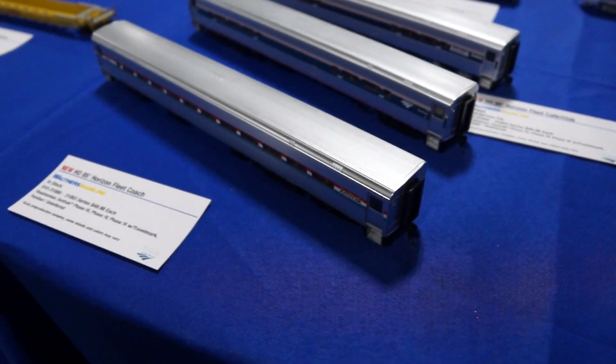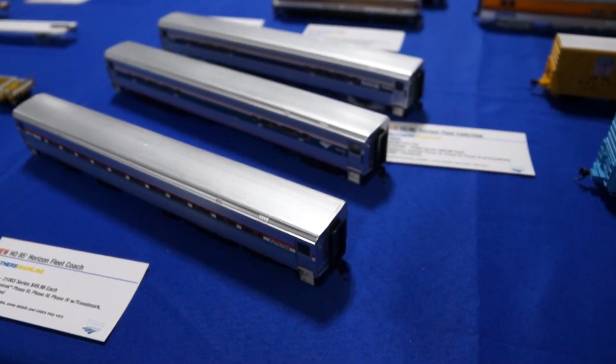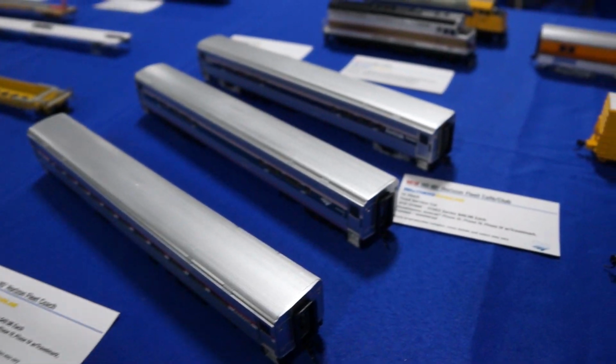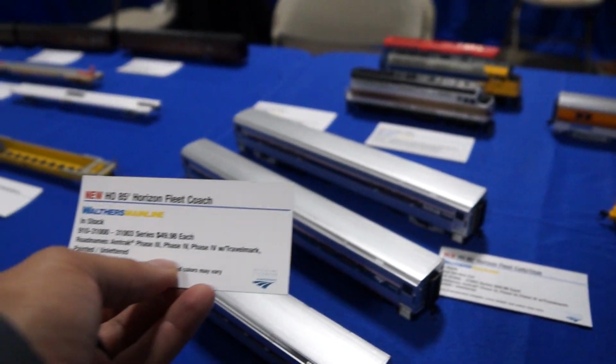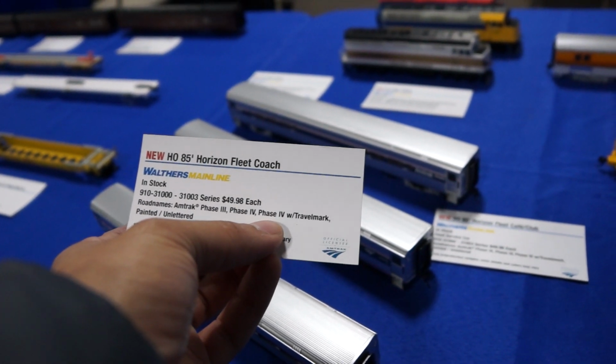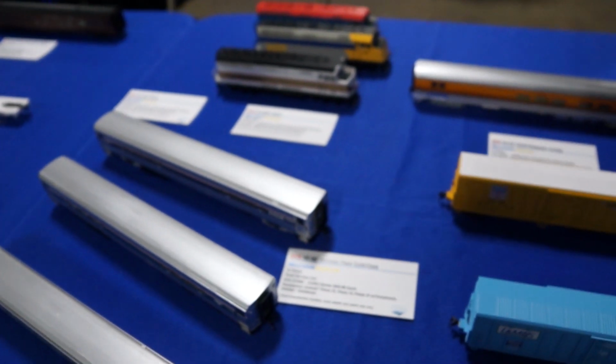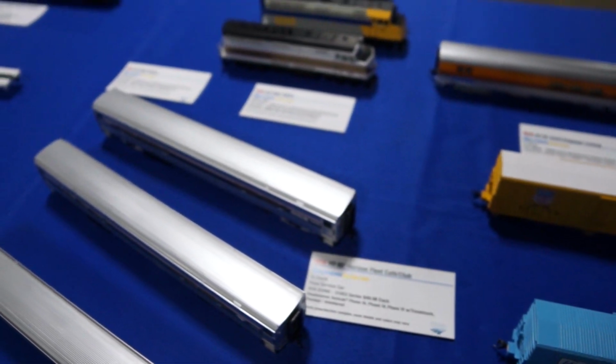And then it's the Horizon Coach. It's going to come in the Amtrak Phase 5, or Phase 4, with Travelmark. This is a Phase 4. Very nice.